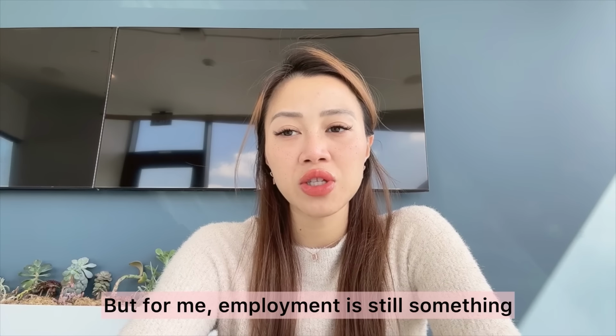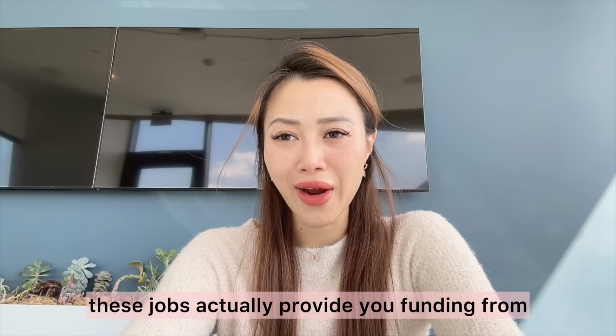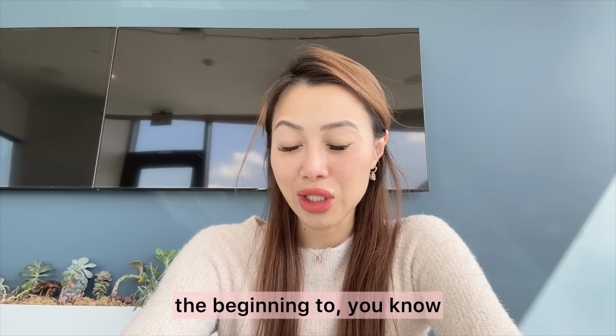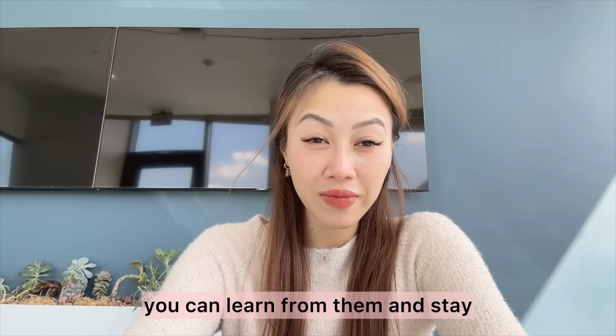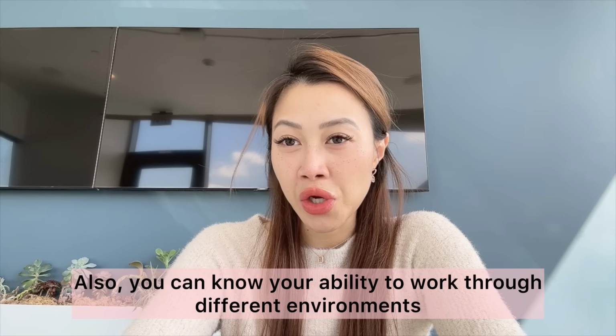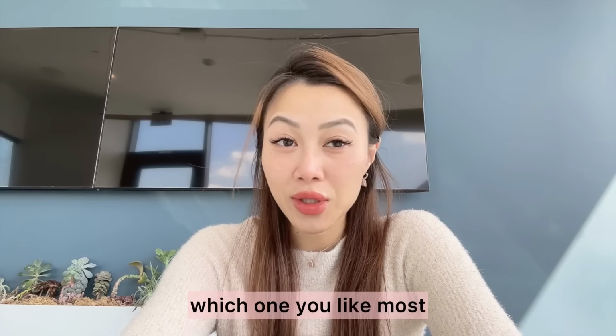But for me, employment is still something, because if you're starting out and you don't have money, these jobs provide you funding from the beginning. They pay you so you can go work and learn from them instead. Also, you can know your ability to work through different environments and fields in order to know which one you like most.